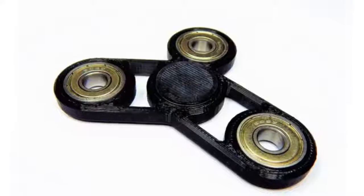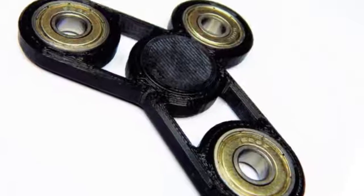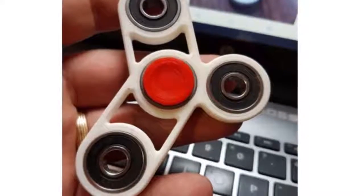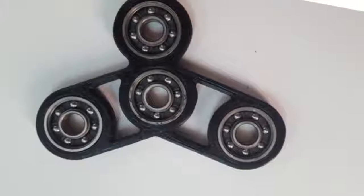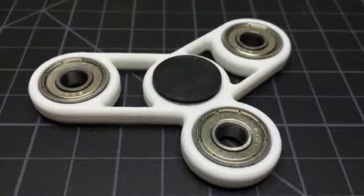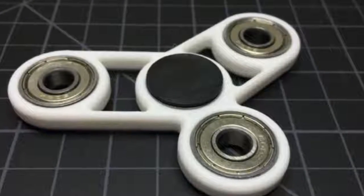The Newton. Here we have a tri-spinner where the 3 spokes are different lengths, but the center of gravity is such that it rotates perfectly. It certainly deserves the Newton moniker. Of all the creative variations on the fidget spinner phenomenon, this is the smartest.